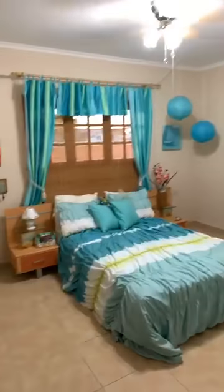Here you have the first guest bedroom. By the way, this property is about 171 square meters built up on about 494 square meters of property land. Let me take you to the bathroom.